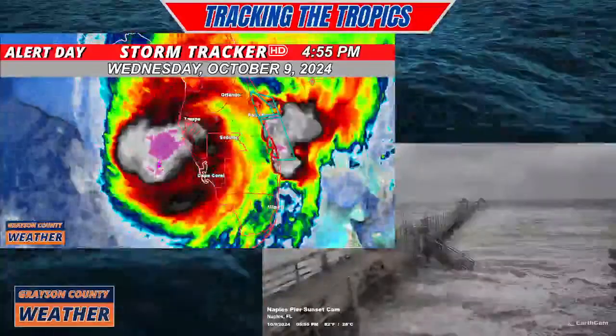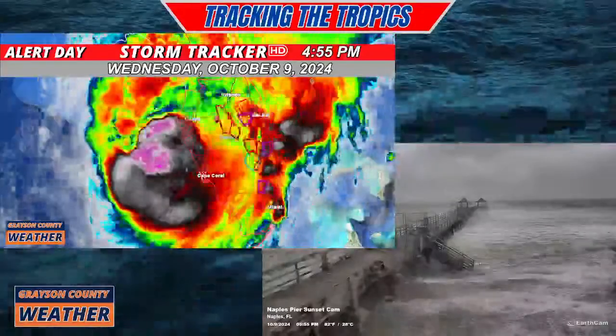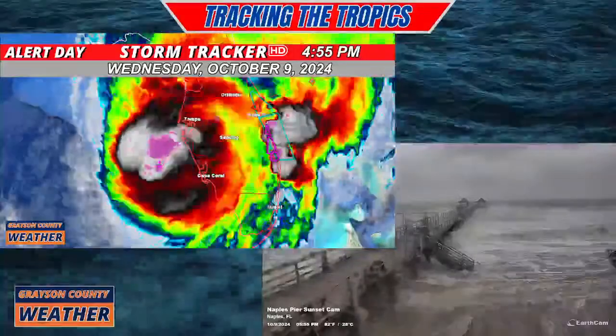Flood proof your home. And obviously you can't entirely protect it, but try to minimize the water damage the best you can. Put things where they're not going to get wet, anything that you can't take with you if you do evacuate.